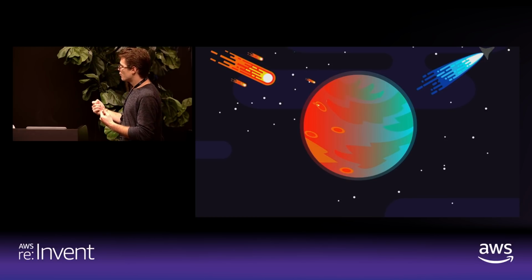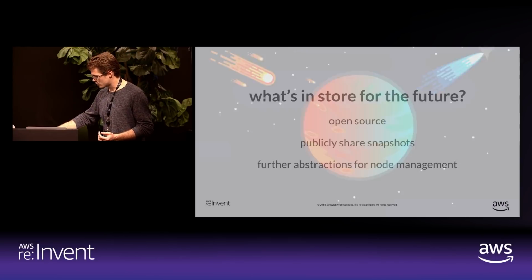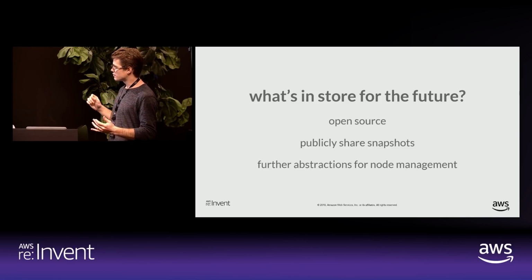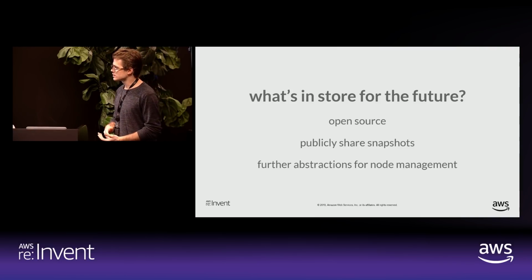So we've done a lot with Snapchain. There's a lot more we can do with Snapchain. So I briefly want to talk about what's in store for the future. First, I would love to open source it. I'd hoped to open source it prior to re:Invent this year, but things happen, and we didn't get around to it. I would like to open source it so other people can just use this and spin up their own nodes pretty easily.